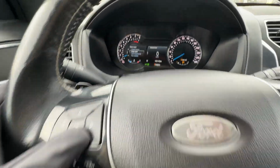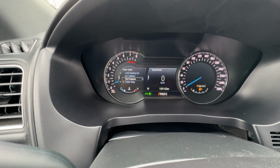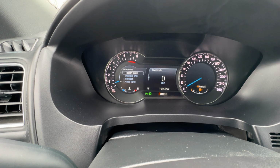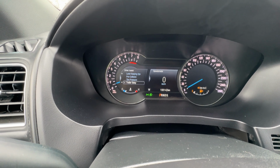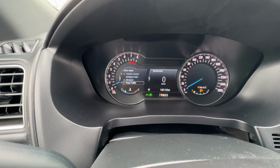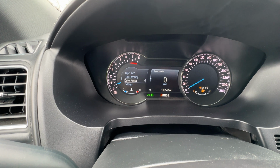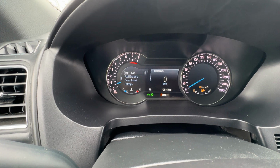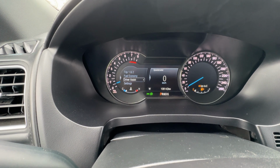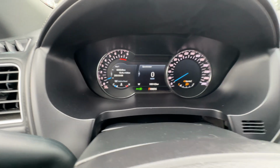Now, these buttons here kind of operate through the menu system here, right? You'll also notice there, I don't know if you noticed, there is trailer sway control, okay? We've got the traction control, the intelligent four-wheel drive. All of that is available here to change on the dash just really easily. But then we've got fuel economy, we've got trip economy, or trip 1 and 2. It's all kind of right there. And you can change that just by hitting the buttons, which is really, really sweet.